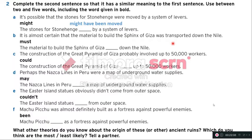Alright, now in the letter B it says, it is almost certain that the material to build the Sphinx of Giza was transported down the Nile. So we have must because it was almost certain. The material to build the Sphinx of Giza must, again, we have was transported, is passive voice. What is the past participle of was? Again, been. So must have been transported.